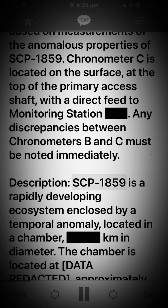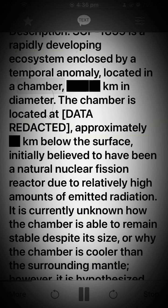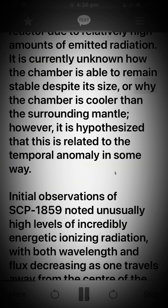Description: SCP-1859 is a rapidly developing ecosystem enclosed by a temporal anomaly, located in a chamber, km in diameter. The chamber is located at, data redacted, approximately km below the surface, initially believed to have been a natural nuclear fission reactor due to relatively high amounts of emitted radiation. It is currently unknown how the chamber is able to remain stable despite its size, or why the chamber is cooler than the surrounding mantle.